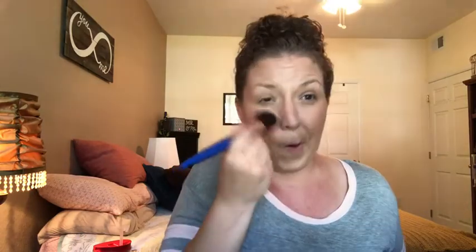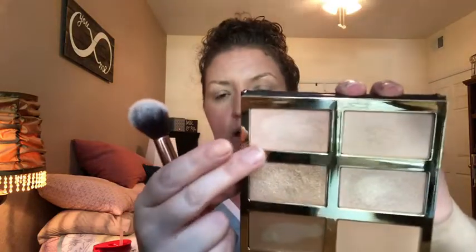I do like the very luminous flush that this gives to my cheeks. I love a glowy blush, not an in-your-face glowy blush, more like a healthy glow, like a natural glow, if you will. I think this one right here called Lit is going to be nice with what we have going on already.